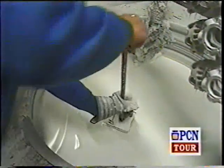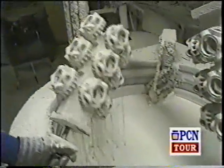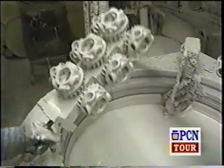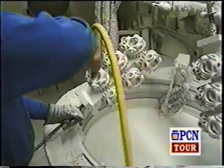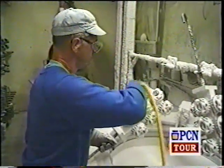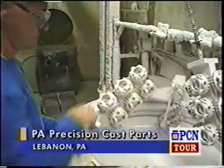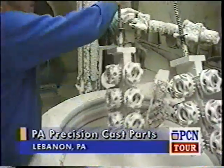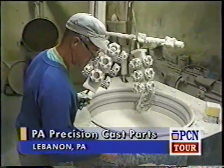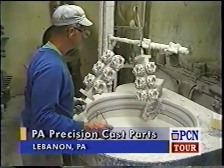The primary slurry, liquid slurry if you will, is a combination of zircon flour, fused silica flour, silica, which acts as the binder, and water. Every part gets 2 coats of primary, 2 coats of the slurry with 2 coats of the stucco. Between each coat, you must have complete drying.